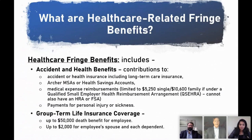Yeah. Well, and another little known component of these accident and health benefits is paying employees who have gotten sick. So any employees, including yourself, who might have gotten sick with the coronavirus and recovered, but just not able to work. Payments that you make to yourself in lieu of salary are basically tax-free fringe benefits as well. So not that you'd want to get sick, but that is another tax-free fringe benefit that may have become very valuable during the last several months.